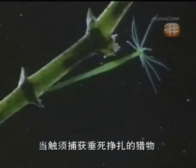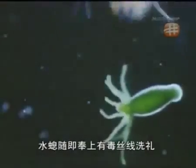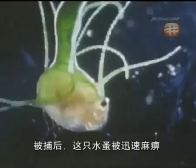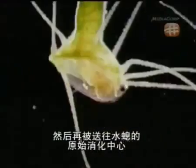When the tentacles entrap a struggling victim, they'll guide it into the Hydra's open mouth. It's when a prospective meal swims past and accidentally touches a tentacle that the Hydra showers its victim with poisonous threads. The venom they discharge is thought to act on the nervous system because it is so fast working. Once caught, this Cyclops is quickly paralyzed before being brought to the Hydra's primitive digestive center and devoured.